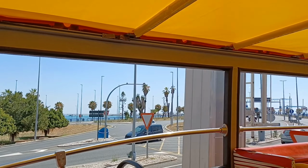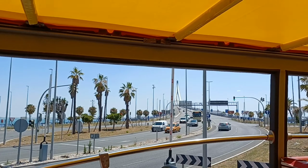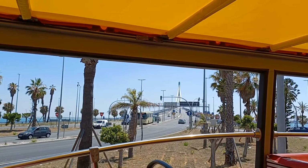Where the bus turns round at this end is the main junction to go up and over the bridge back onto mainland Spain.